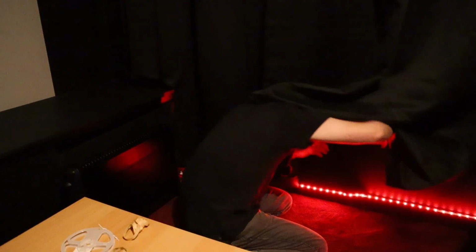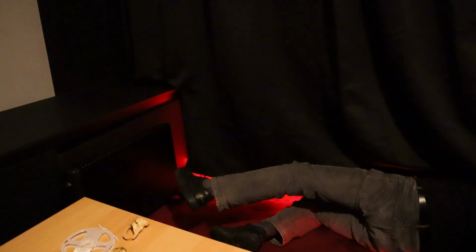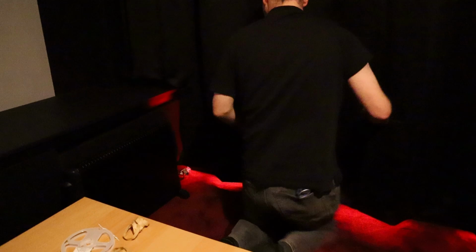Right. This is how it looks. I should have done this before the curtains. I think that should do it. And then that should illuminate behind the curtains.